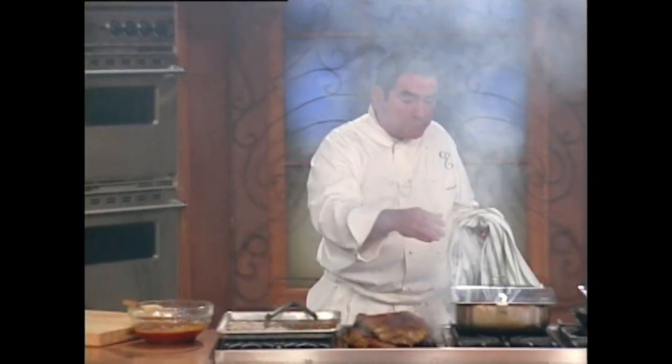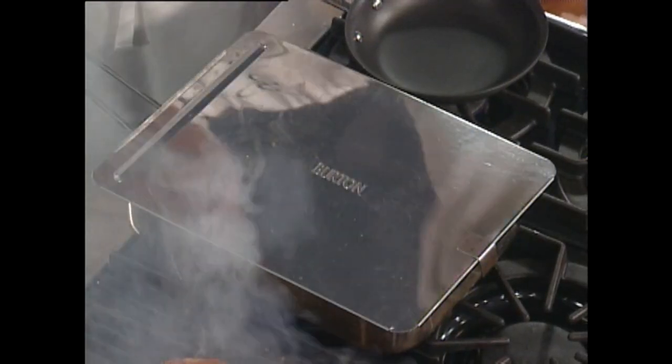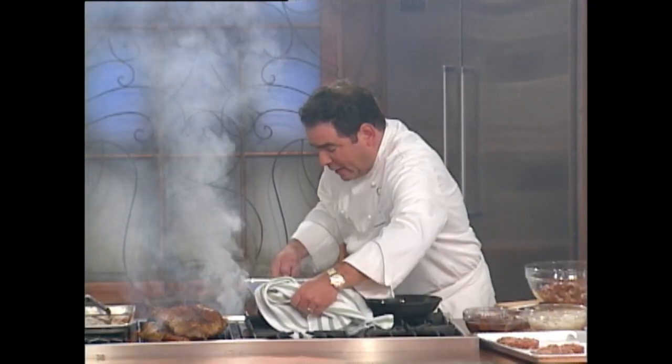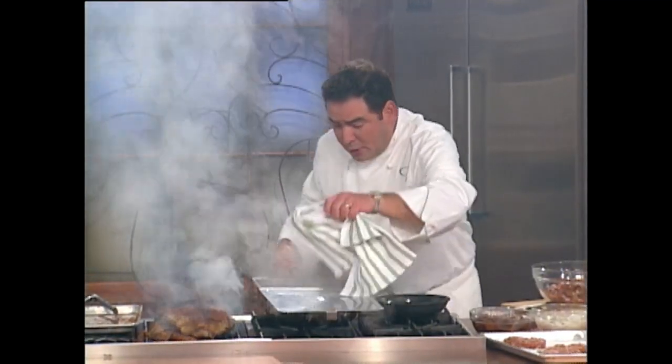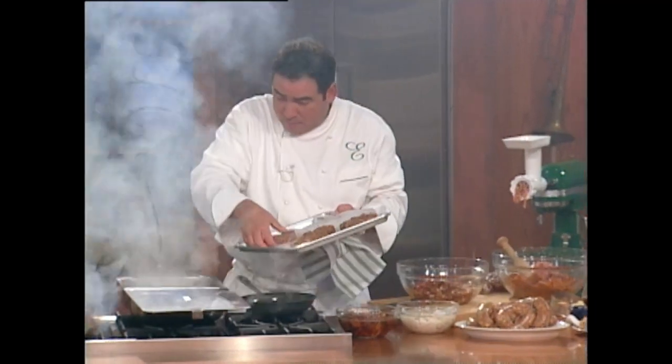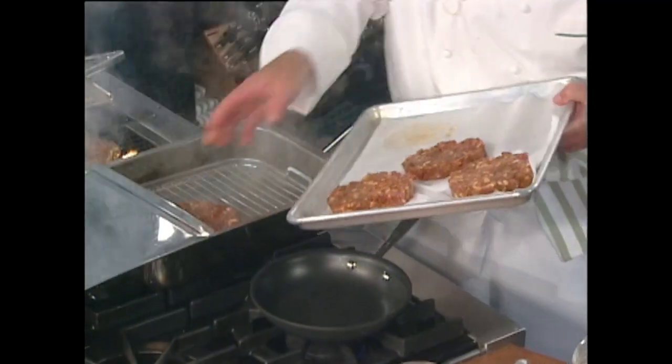And the great thing about these house stovetop smokers, they take hardly any time. Maybe 30 minutes they take. So I've got some hickory is what I like to use. I'm going to open this up, and I'm going to add my patties and smoke this for about 30 minutes. Got to be smoked, okay?